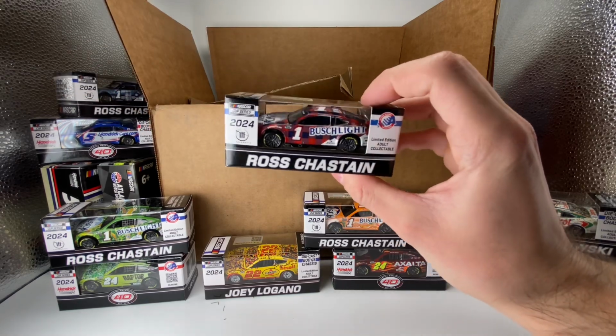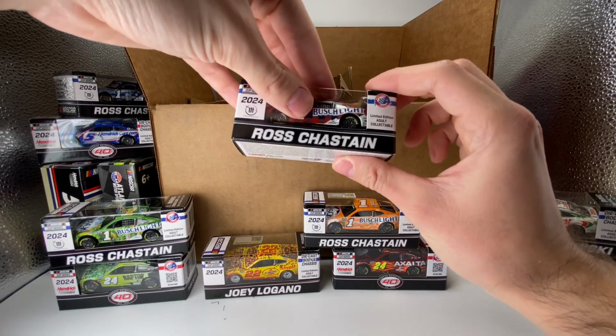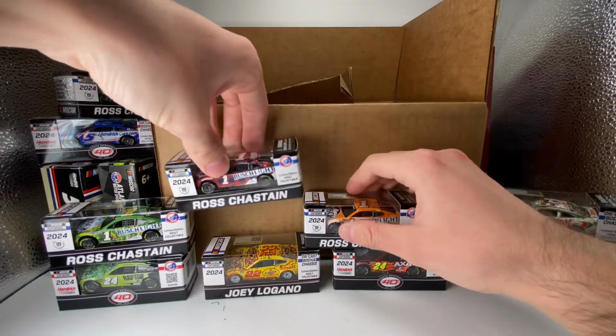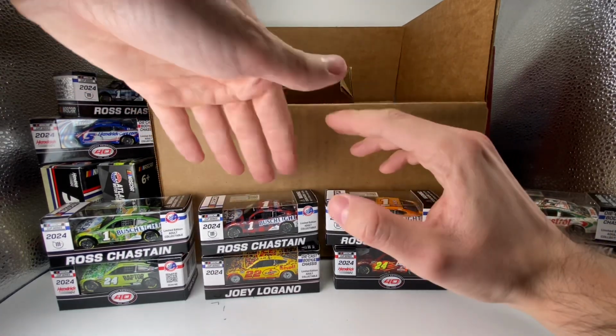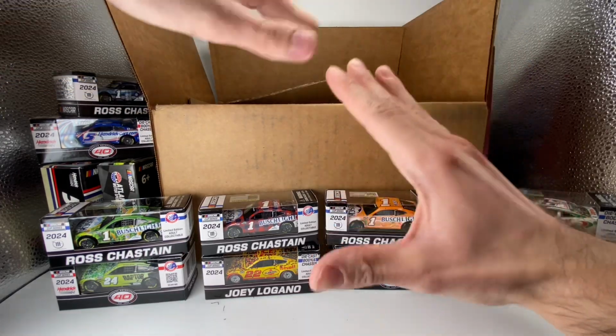You remember a Kevin Harvick paint scheme. I think it was like, what, 2018, 2019. He ran a couple flannel cars, I think, during his Busch Light era. But that is awesome. Another Ross Chastain. I'm telling you, huge W.